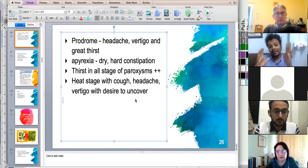During the heat stage, there will be very often in Bryonia cough, headache, vertigo, and desire to uncover. So Bryonia patient very rarely would want covering. They want to uncover. This is a very important differentiation between Bryonia and China. China wants covering. This is how you differentiate.